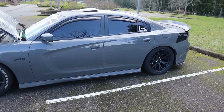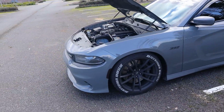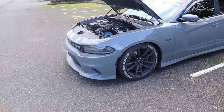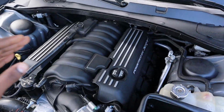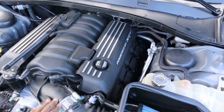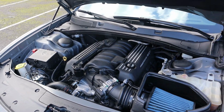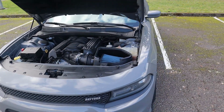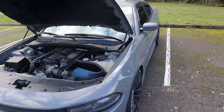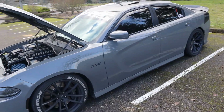And another reason why I wouldn't get a 392 is maintaining these things, man. The oil changes alone. I came from a 5.7, and the oil change on the 5.7, I did it myself. I spent what, $60? The oil on these, I had to order from Amazon. You can't go to Walmart, O'Reilly's, AutoZone. They don't have this oil in stock. So I ordered the oil off Amazon, the filter and all that.